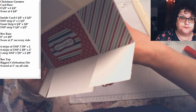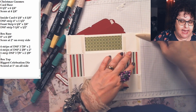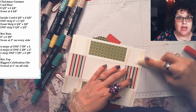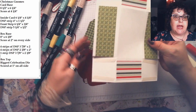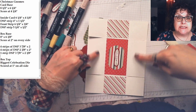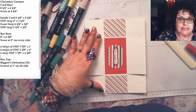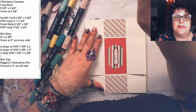Now, I already laid my tear and tape down because you know I like my tear and tape to stay, and I burnished it, and I really want it to stay nice and tight on this box. So as you can see, I decorate while it is flat, except for this inside piece we're going to decorate together. The reason being because when it's flat like this, it fits perfectly and you can just lay it down and go.